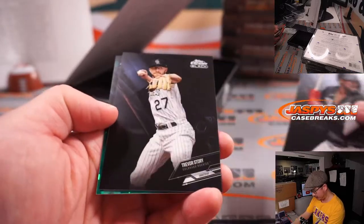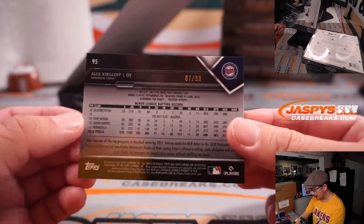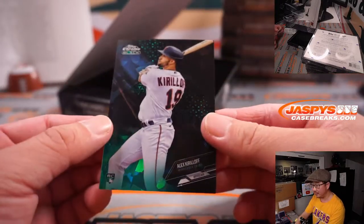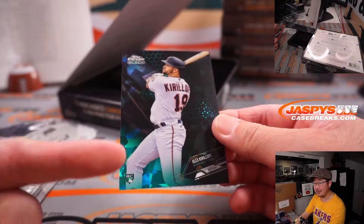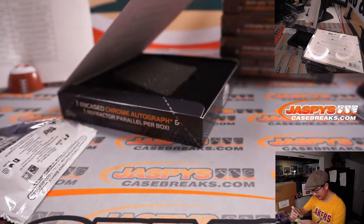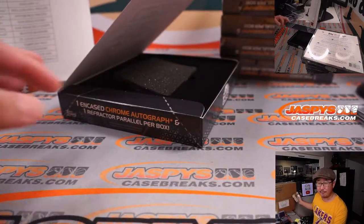The way of the future. Eloy, Trevor Story, and Alex Kirilov. 7 out of 99. I like that atomic sort of design right underneath. Sharp looking cards here, boys and girls. Fred and the Twins.